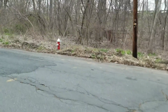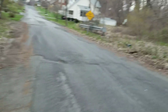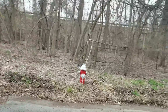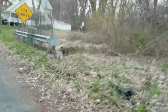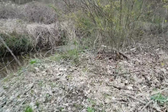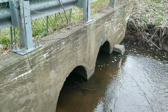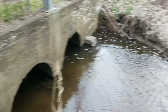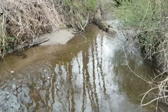The culvert's right over here. And look, just like the other side, as you can see how the fence twists around so you can actually walk up to it. This is what we got underneath the side street. You know what? I got my really tall boots on. I'm just gonna walk up the stream to show you the culvert.